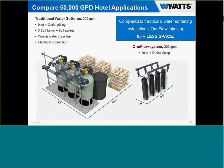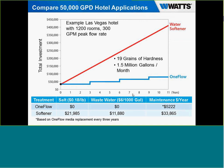Like I said, we sell both systems, and softeners are the most common filter used for scale reduction. We also have our OneFlow anti-scale system as another viable option for you. And this is just kind of giving you a return on investment or cost analysis.